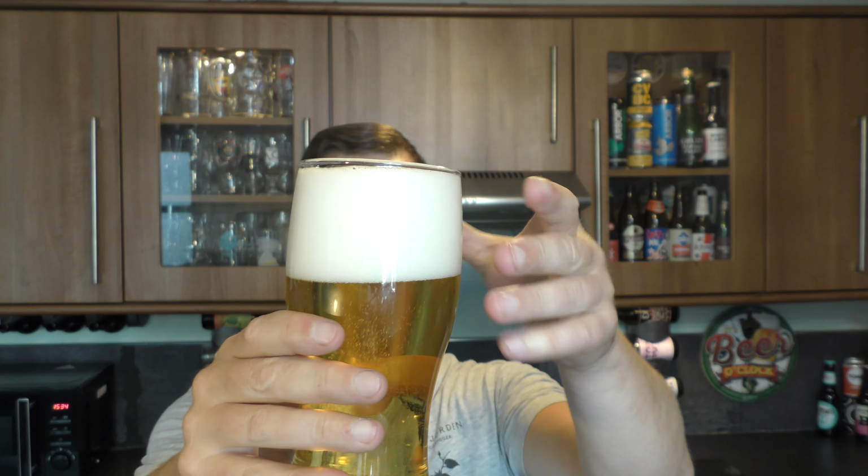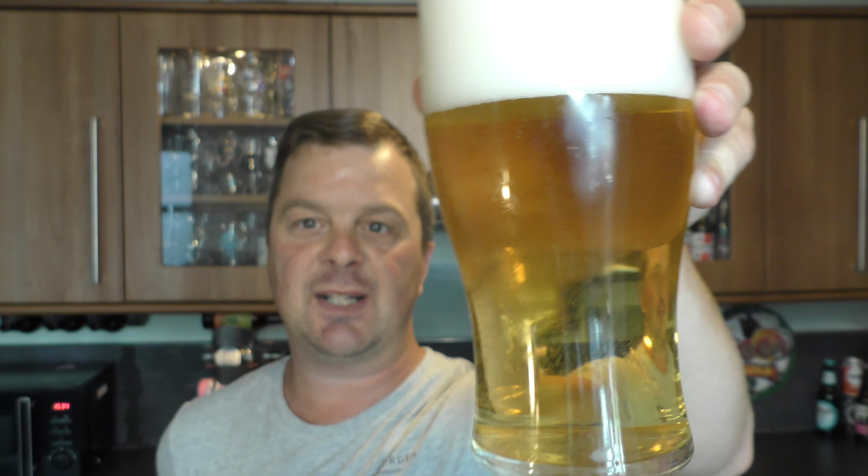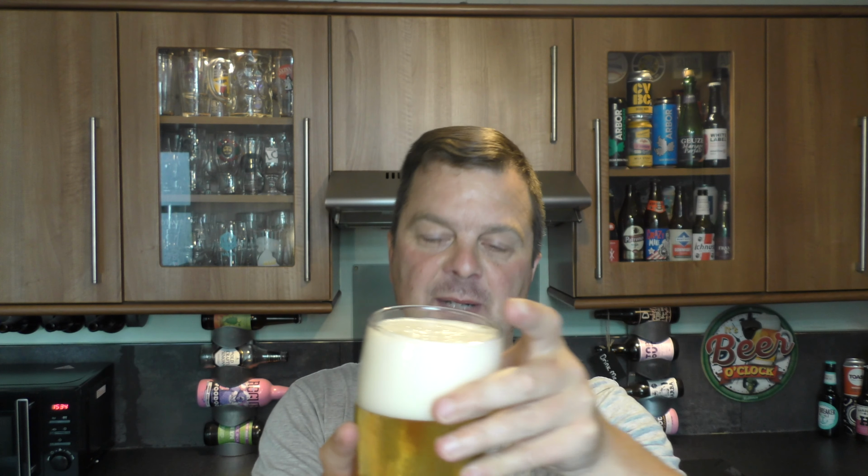Three finger white head. Good levels of carbonation. Looks like a regular premium lager. It's going to be 100% malt lager. I don't even have to look at the back of the label for it to tell me that. If you guys vote it the best convenient German lager out there, it's going to be 100% all malt lager.